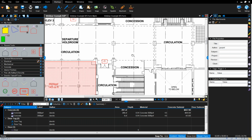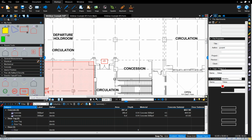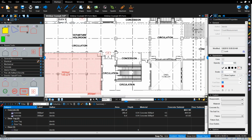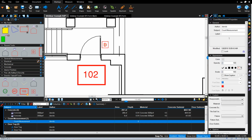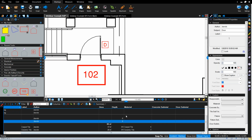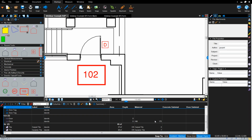Along with that is the count tool, one of the count tools that I've created down here. So let's see, I'll go up to door number 102 and we'll start here. With this count tool, I've just made a small rectangle and put a D inside of there. I'm going to change our subject here to door. What's cool about this is, you see, I've made these custom columns down here in this markups list. Now, I can apply a material to this door, whether solid core wood or hollow metal. I'll just say it's a hollow metal. It's going into the staircase there.